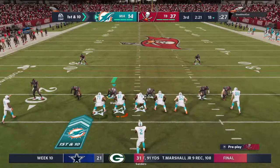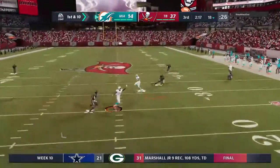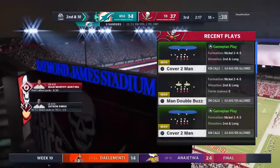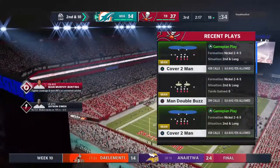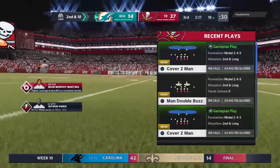The turnover ensues. They'll try and start this drive in the air toward the center of the field, but it's incomplete. Certainly appeared to take away his first read, and by the time he tried to look elsewhere and find an open target, the coverage was too good. That one falls incomplete.